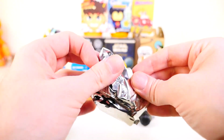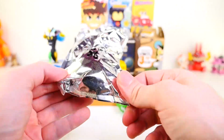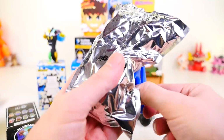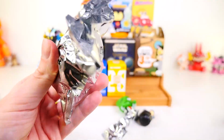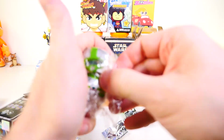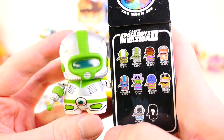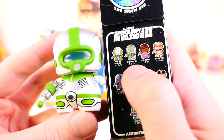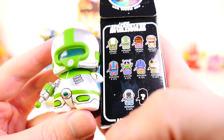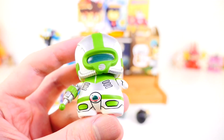So, alright, does this have a tear strip? Wow, this is a huge foil package for this little guy. And, oh, let's just use the scissors. It's faster than trying to find the tear strip. Wow, alright, let me get this guy out of the package so I can show him to you guys. And for this figure, he's the second one right here. He's an 8% chance to get, so he's actually medium hard to get, I guess, because there are 13 and 12% characters.